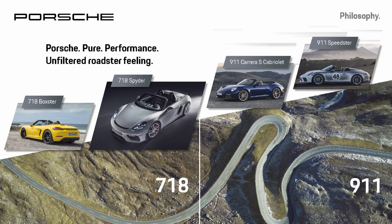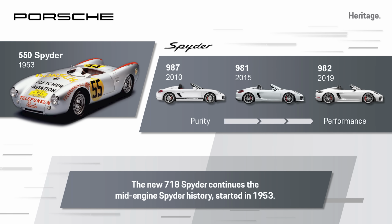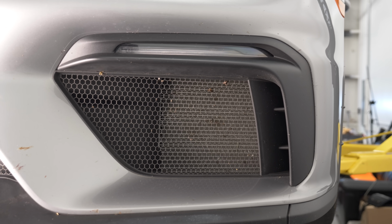However, there are some key differences, specifically in aerodynamics. This shares the same front bumper of the GT4, which means you have larger air intakes for cooling and for the engine in the front. You'll notice left and right, you have giant heat exchangers up front.